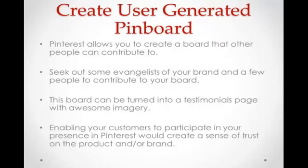Create a user-generated pinboard. Pinterest allows you to create a board that other people can contribute to. Seek out some evangelists of your brand and a few people to contribute to your board. This is a great way to involve your customers in the marketing of your product or service. This board can be turned into a testimonials page with awesome imagery. Enabling your customers to participate in your presence in Pinterest would create a sense of trust on the product and/or brand. In marketing, as many of you may very well know, trust is everything.